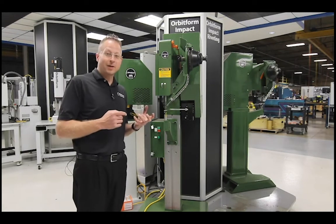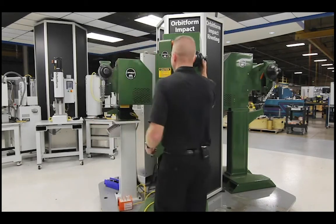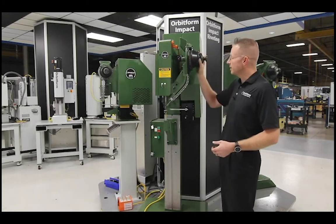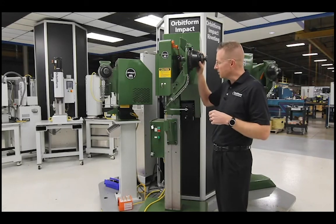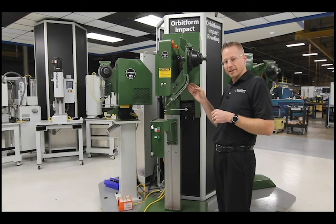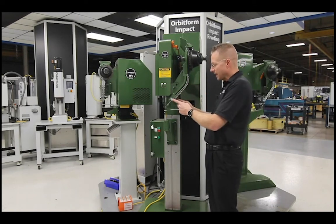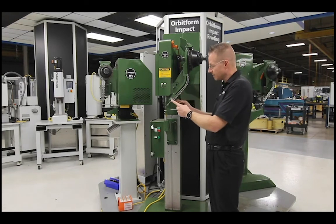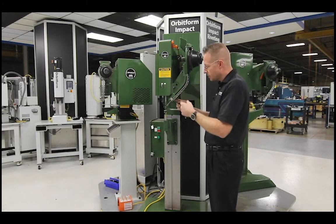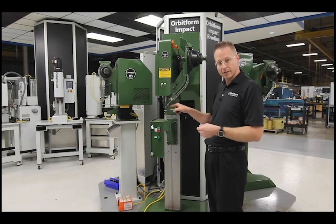The impact riveting process works by auto-feeding a rivet down a track through either a rotary or a vibratory feeder. Every time the machine cycles, the rotary feeder turns, singulates a rivet into the track. The rivet travels down the track and gets trapped by a selector. So every time the machine cycles, one index of the machine triggers the selector to operate, and then one rivet drops into the jaw at a time.